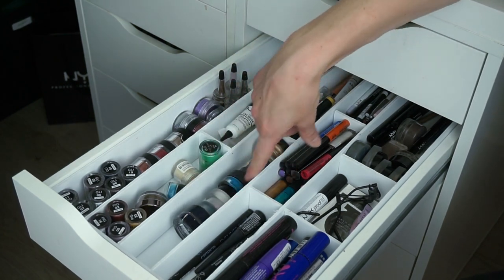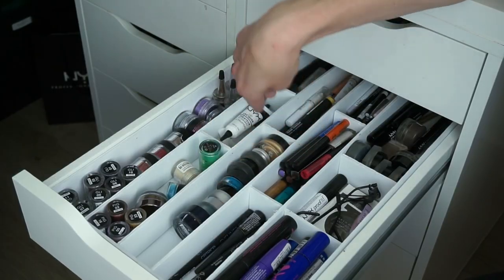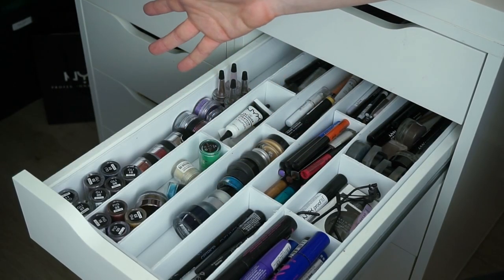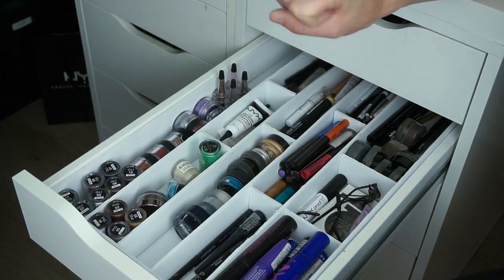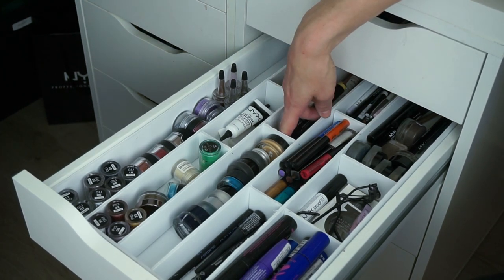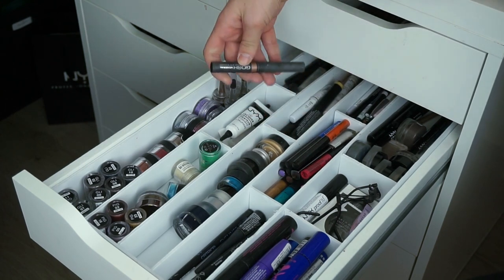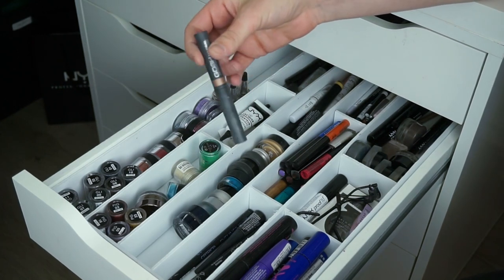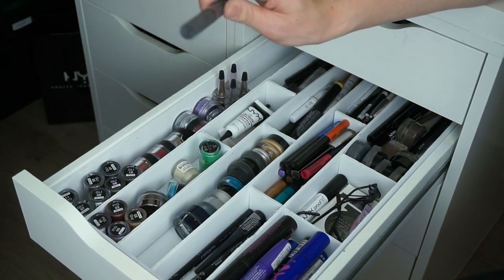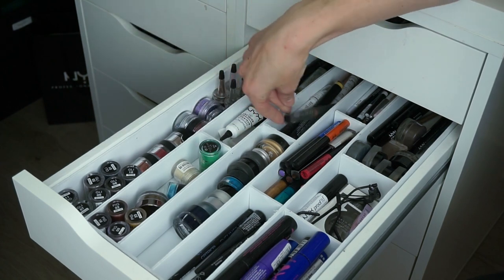A bunch of gel liners. I used to use gel liners every single day, but I don't really use them anymore. I just really prefer my stick eyeliners, my felt tip eyeliners. Here I got a bunch of eyeshadow sticks. I have a lot from Gosh. I absolutely love the Gosh eyeshadow sticks, but unfortunately they don't sell Gosh in the Netherlands anymore. But these ones are amazing.